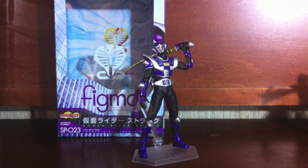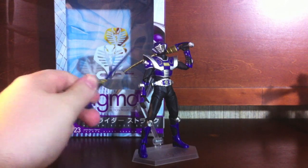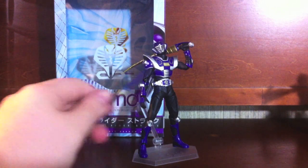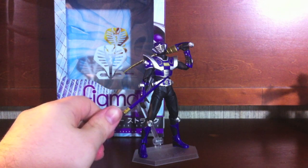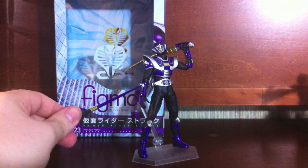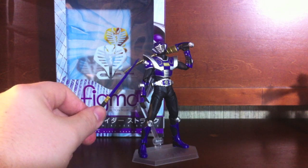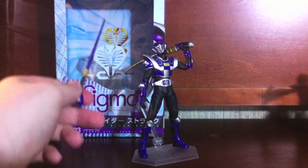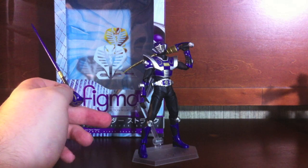So, to wrap things up, easily my favorite Figma. Despite having the really awesome shoulders or armor design, none of it gets in the way of his arm articulation, which is a definite plus. Particularly compared to Torque, it didn't get in the way at all, which is kind of weird. The purple is absolutely brilliantly painted. It's consistent throughout, and it's got a nice glossy finish that looks really nice. Kind of like incisors, but purple. I don't see any flaws with the figure, to be honest.